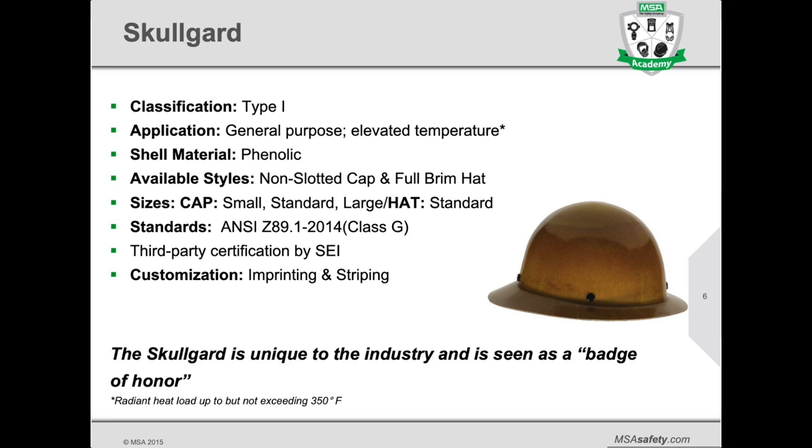So if you look at replacement costs for some of the competitive units that might need to be replaced every 2 or 3 years, adding that up to the replacement cost of the skull guard, over time you might actually save money. So that's one you want to look into if you're looking for something a little different.